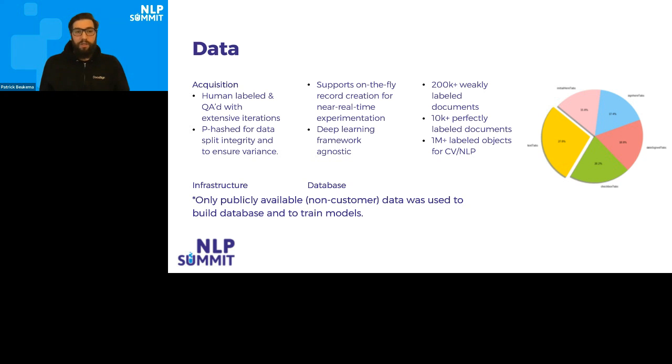We've also built the infrastructure for this model building so that we can support on-the-fly record creation for near real-time experimentation. It's deep learning framework agnostic. Right now we have about 200,000 weakly labeled documents from automatic annotations, and just over 10,000 perfectly labeled documents from the human-in-the-loop QA. I should note that only publicly available non-customer data was used to build this database and to train the models. Next, I want to hand it over to Misha, who's going to cover the neural net architectures of the computer vision, OCR, and NLP parts of the model.